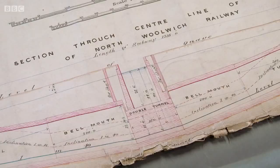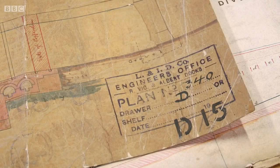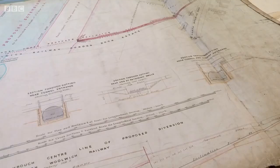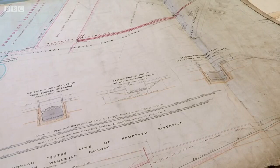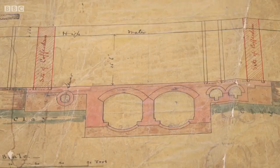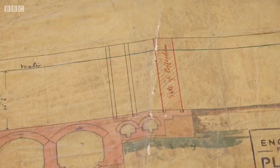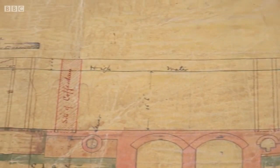I have to say, I've never started a job where I've had to go back and look at the original drawings, right. 135-year-old drawings there. We've been presented with the same problems as the original construction. Basically, a lot of it's to do with water and how you actually build something with all the water around it. Linda and David are encouraged to see that their new plan for rebuilding the tunnel mirrors the techniques used by the engineers who originally built it.